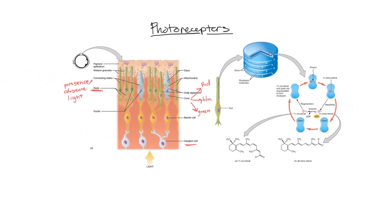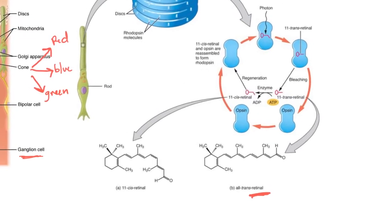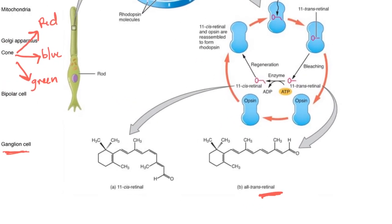All right, and the way that they work, they are embedded within the plasma membrane. They're transmembrane proteins, and they have a specific lipid called retinol. So we'll go over here. At rest, your rhodopsin molecules and the retinol, or the composition of retinol chemicals in there, is in this cis conformation. So it's shaped like this.